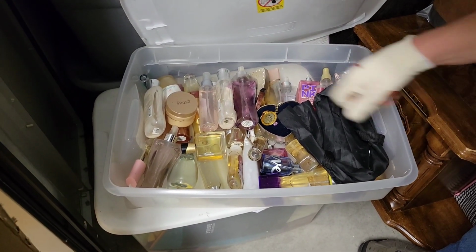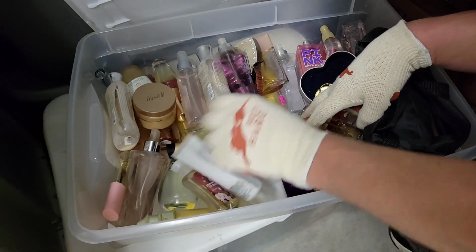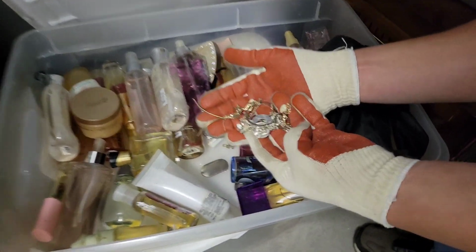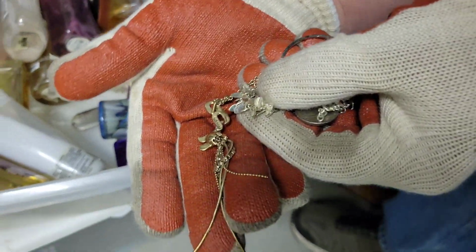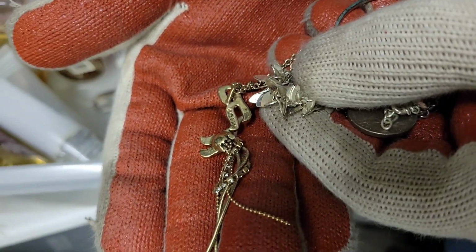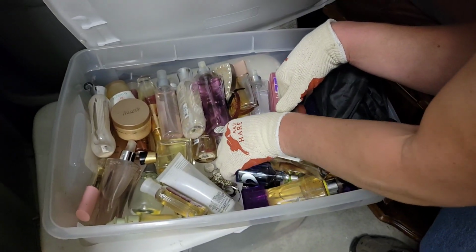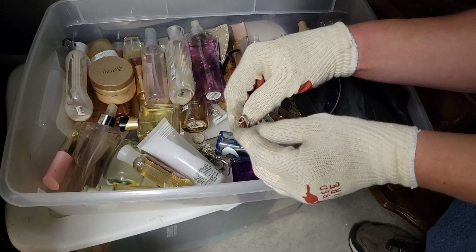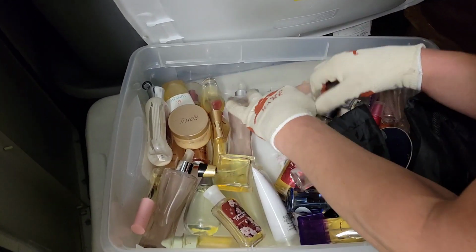Wow, wow, wow. Oh, right there. Down here. There we go. Some jewelry. That's a good sign. That's marked right there. I don't know. That thing's just the name of a company, maybe. But we'll definitely find jewelry. Rings. Look at all the jewelry over here.